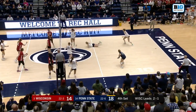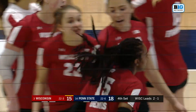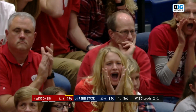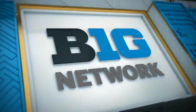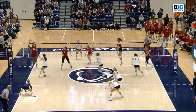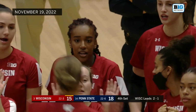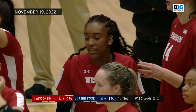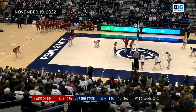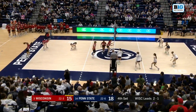Back, Demps, right into it. Demps with that thunderous attack, hard cross court. Look at Demps, deep, well past that 10-foot line, just gaining momentum on her attack approach. Wisconsin trailing only by three. Izzy Ashburn, a terrific server for the Badgers.